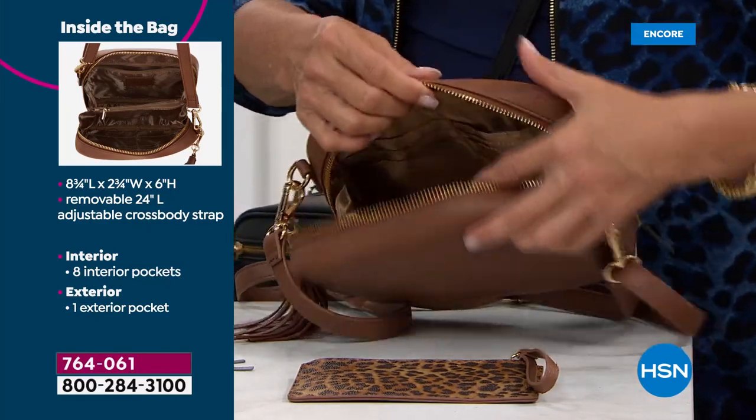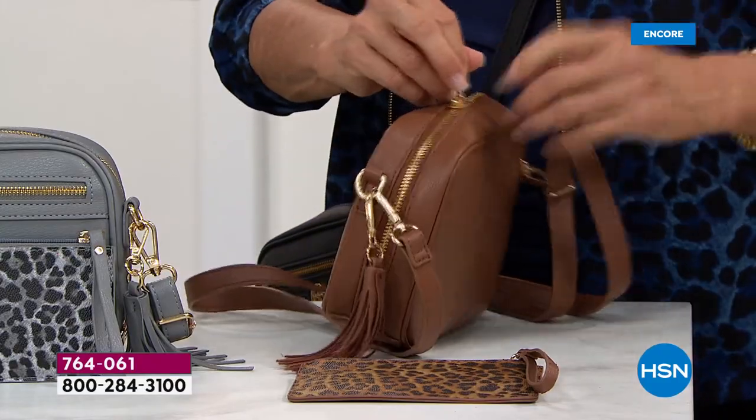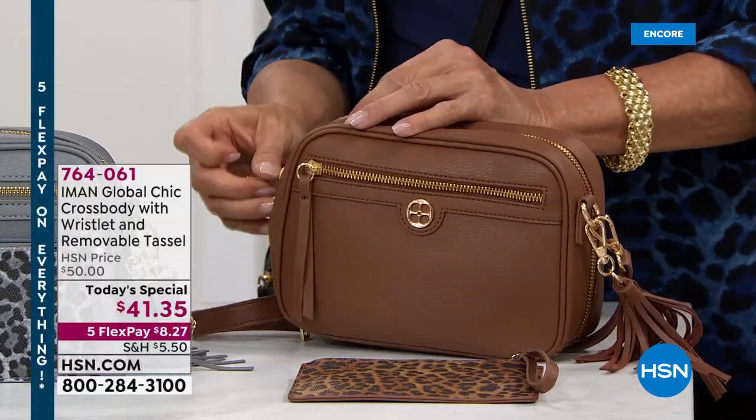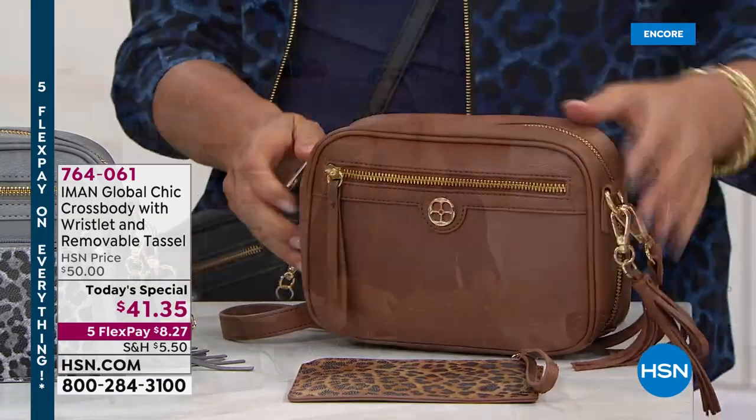So what Iman has done, and this is what really is so brilliant, is it's three things. She's following the designer trends. Number one, it is a smaller silhouette. We love this style. Number two, beyond the smaller silhouette, you are getting this fabulous crossbody, and you're gonna see it everywhere.